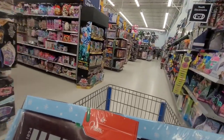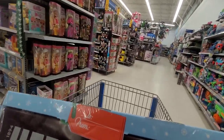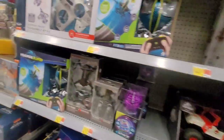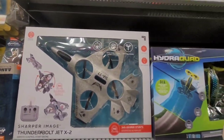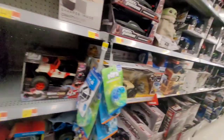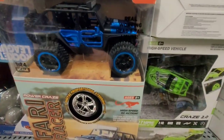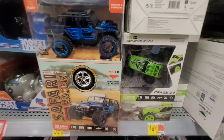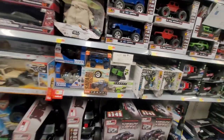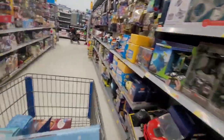Let's go see what kind of toys they got this year. See, that's a new one there. But that would be pretty cool. This is a pretty cool RC. I've got the other style of that one, but this thing does roughly 20 miles an hour. Pretty fast. So yeah, you want a little cheap RC, that's a good one.